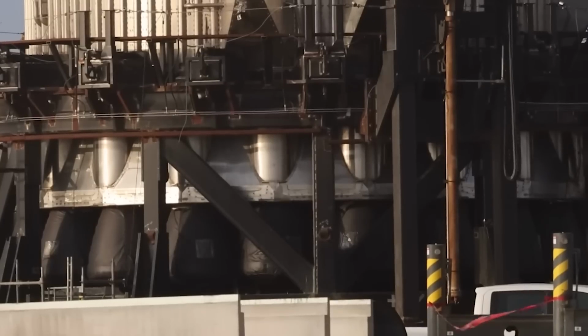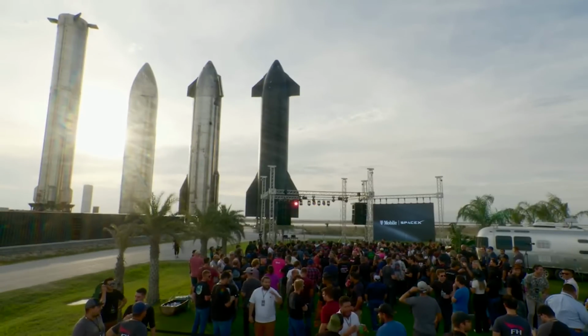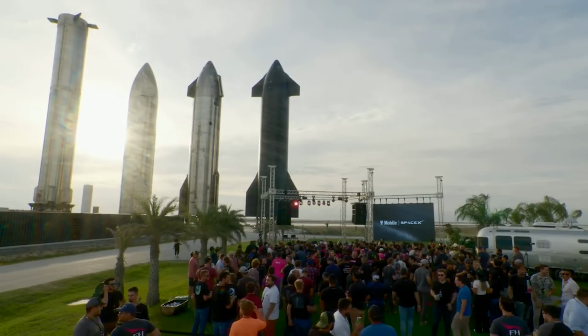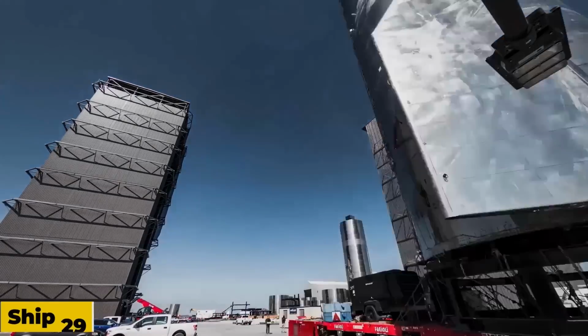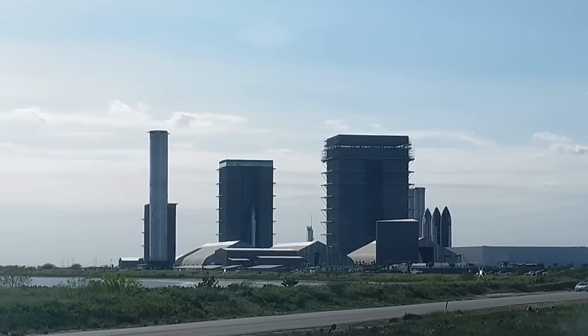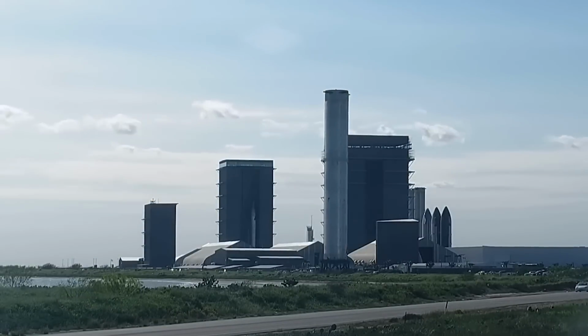More information regarding Booster 10 will be shared soon, providing further insights into SpaceX's upcoming plans. SpaceX's fleet of ships is also undergoing preparations for their respective test campaigns. Ship 28 and Ship 29 are patiently awaiting their turn, with the possibility of testing commencing once the orbital launch site is occupied with Booster 9 testing.